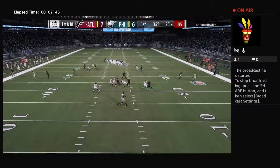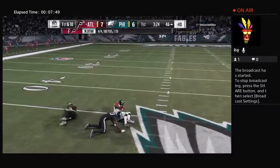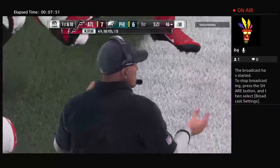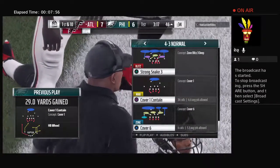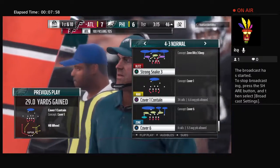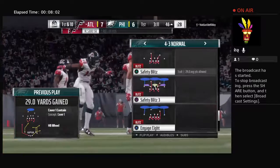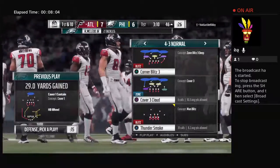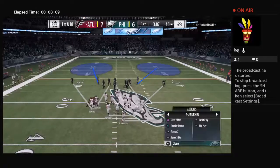Throwing now, Ryan on first down. Sanu with a grab over the middle. And he'll be taken down, but not before he gets into enemy territory. He got 29 yards that time. Clock rolling as we hit the midway point of this first quarter.